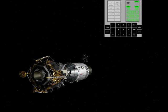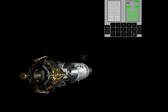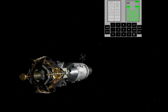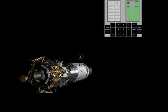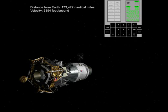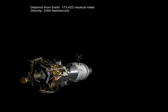This is Apollo Control, Houston, 53 hours, 28 minutes. There you heard the response from Capcom Vance Brand, clearing the Apollo 13 commander and lunar module pilot for going into the lunar module about an hour earlier than had previously been planned. However, the television transmission time will remain unchanged at 55 hours ground elapsed time. We presently show Apollo 13 at an altitude of 173,422 nautical miles and at a velocity of 3,354 feet per second. This is Apollo Control, Houston.